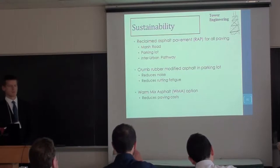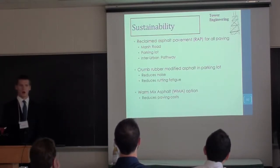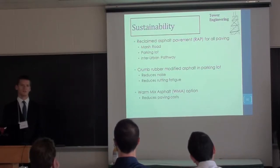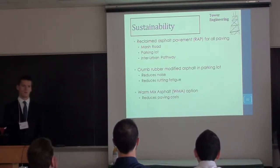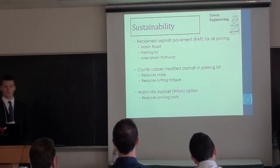Some sustainability practices incorporated into the design include reclaimed asphalt. MDOT already uses RAP in all their mix designs, and since we are removing pavement on Marsh Road and the parking lot, this can be reintroduced either into the project or in future projects done by Ingham County or MDOT. Crumb rubber can be added into the HMA mix itself to reduce rutting and also noise. This would be beneficial for the parking lot and make a more desirable location to live in.